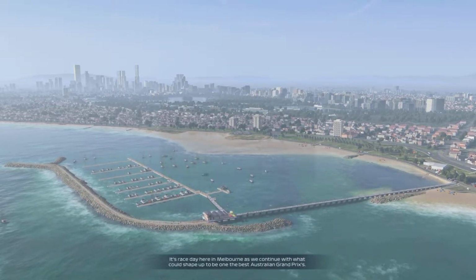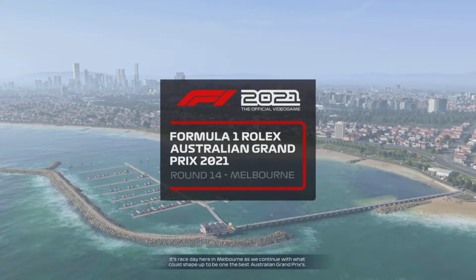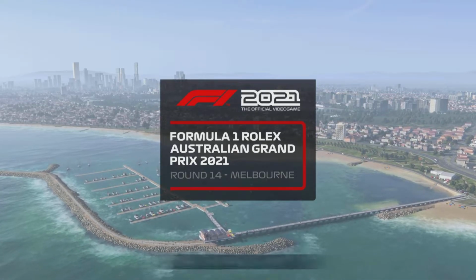It's race day here in Melbourne as we continue with what could shape up to be one of the best Australian Grand Prix.